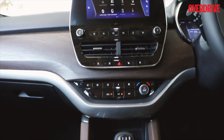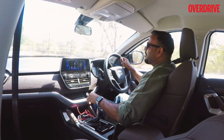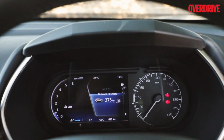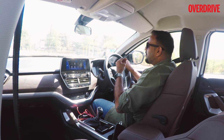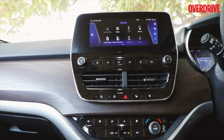For example, the USB port. It's so difficult to reach that you want to leave your cable in there instead of trying to look for that port every day. Even the instrumentation, some of the telltale lights are so difficult to read that it can actually be unsafe. I have to literally look very closely at it to see what it says. Even some of the menus on the infotainment are not as intuitive.